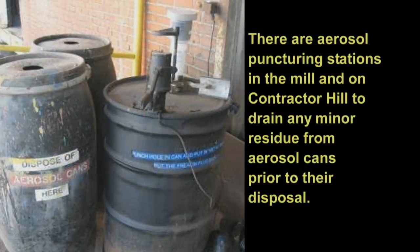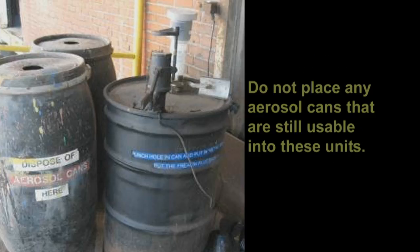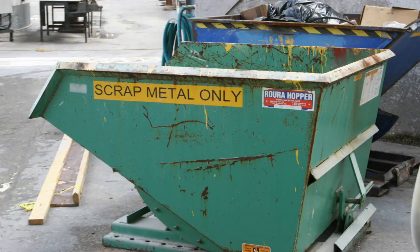There are aerosol puncturing stations in the mill and on Contractor Hill to drain any minor residue from aerosol cans prior to their disposal. These stations are for draining cans with broken triggers and cans from which all usable material has been used. Do not place any aerosol cans that are still usable into these units. Aerosol cans may be disposed of in one of the scrap metal bins only after they've been punctured and emptied.